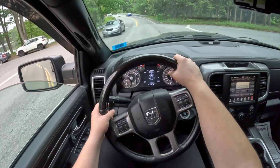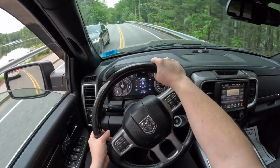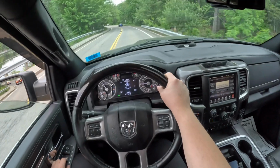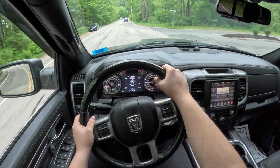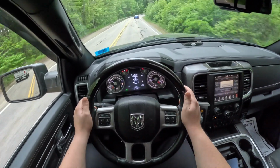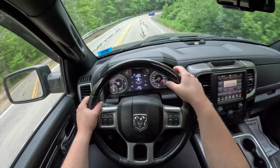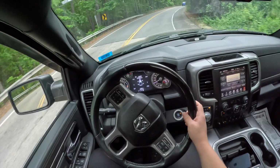All right, let's take a listen to this exhaust. Pretty gnarly. I do also appreciate the pickup in this truck. I feel like that 0 to 60 time of 6.4 seconds would be doable, especially if this has the 3.92 axle ratio.